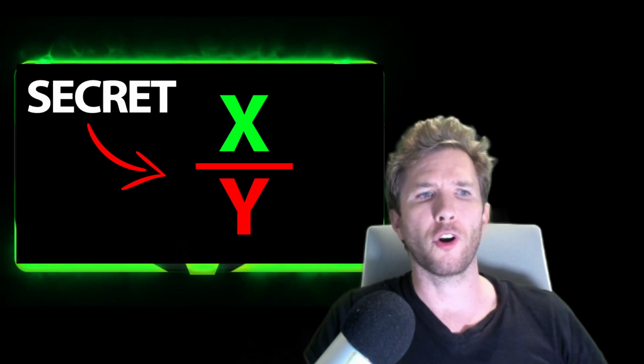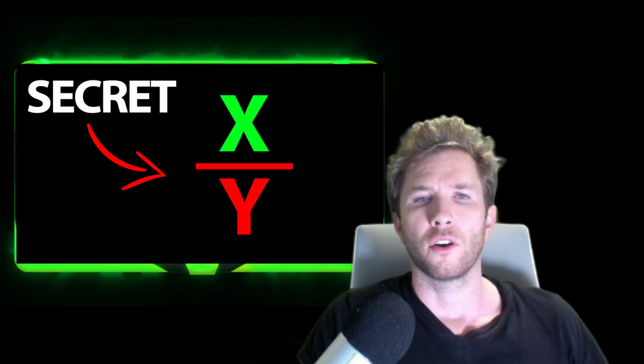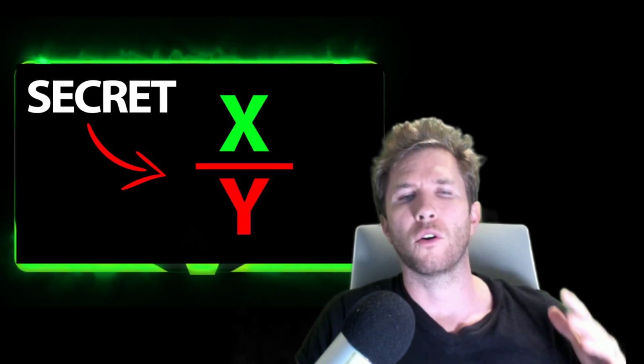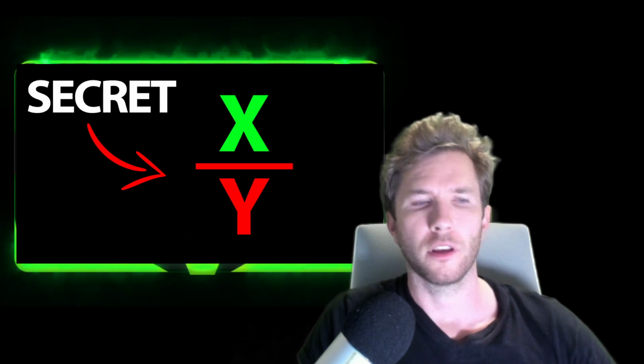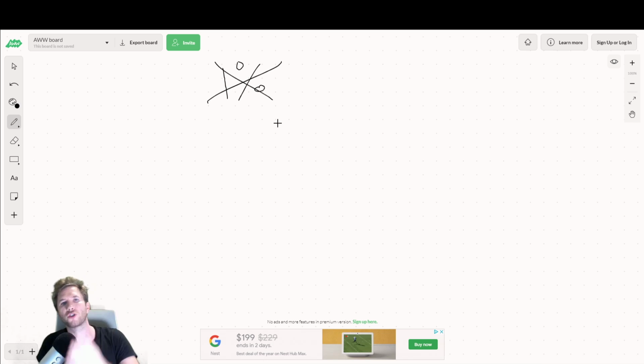Okay. So the formula that you want to use is this. When someone says only risk 1% of your capital on each trade, this does not mean that you only put 1% of your capital in the trade, okay? That does not mean that. What that means is that if your stop loss triggers, the total amount of money that you're going to lose is 1% of your portfolio. So let's walk through this.